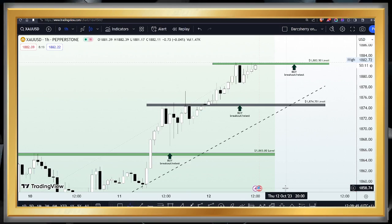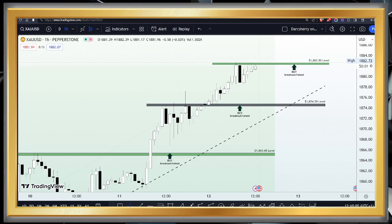You can also use that time to mark out these levels on your chart, as you will be needing them as a reference point to guide your independent trading decisions for today's New York session.